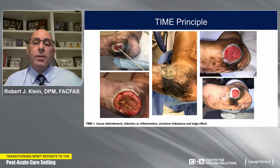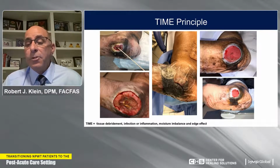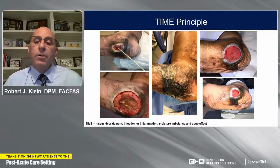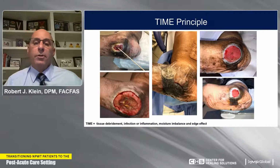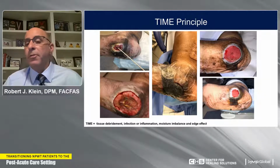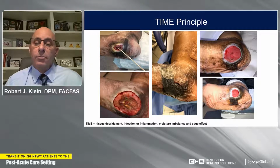This patient is still under my care. So unfortunately, I don't have a slide where he's completely closed, but I'm quite confident that this patient will go on to closure. The biggest challenge is we can keep them closed because as we know, with diabetic foot ulcerations, 40% of them will re-ulcerate within 12 months.